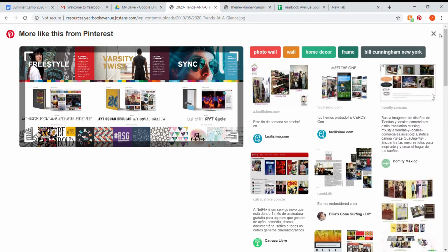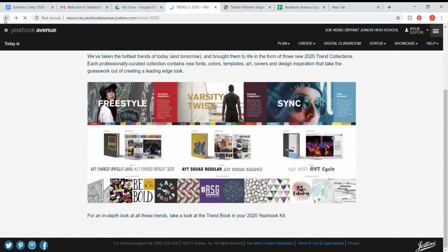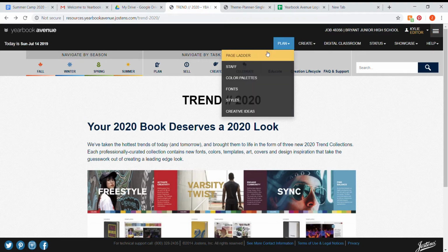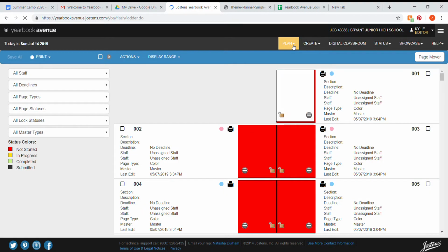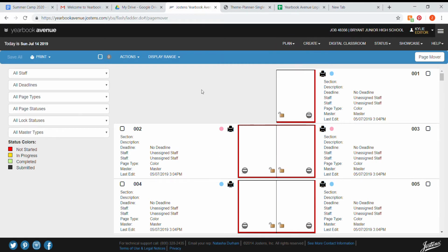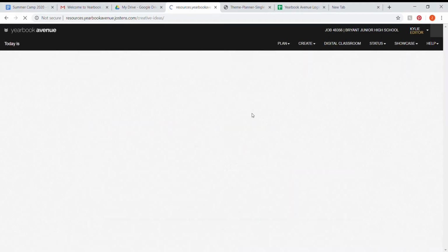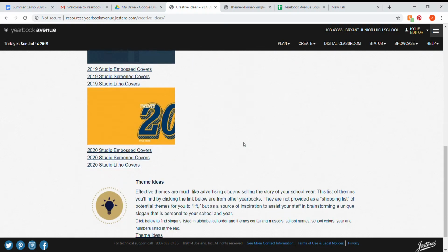Tell me what you're looking for as far as fonts, and we'll help you out. If I were to go in and activate all of those fonts though, nobody's going to be able to find the font they picked because the list is forever long. So let me just take you back to that page ladder. Page ladder up here takes you to where the book is. You should all have creative ideas. Let me see if they've stuck. No, they haven't yet.